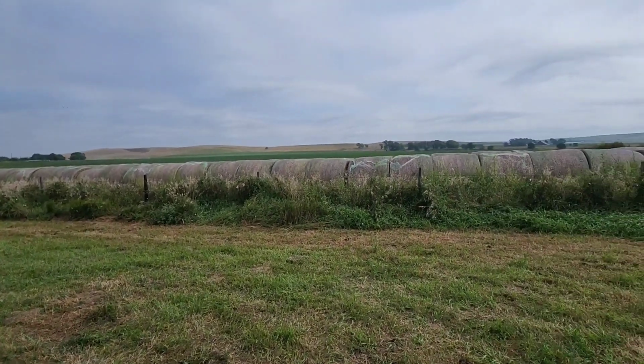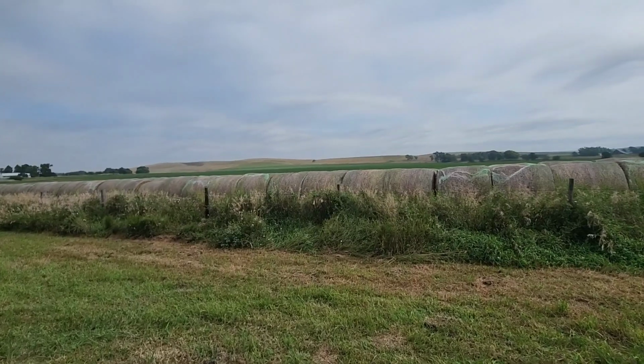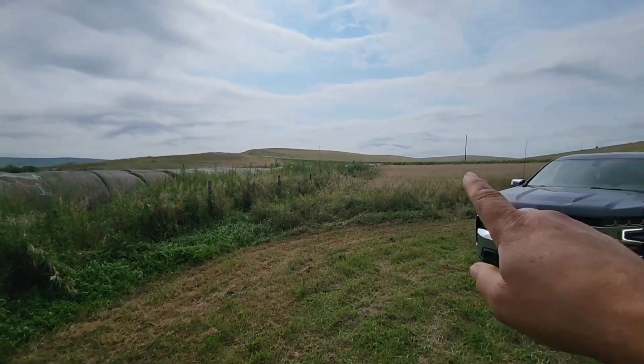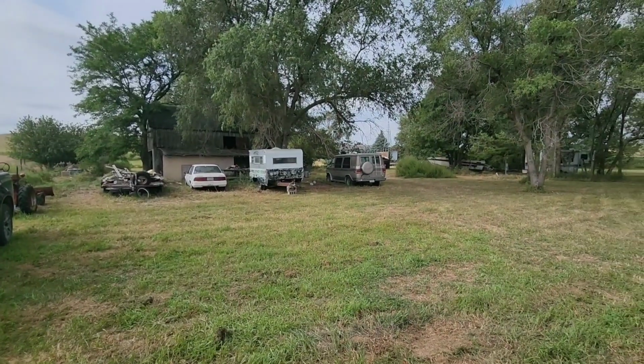Basically a pivot corner. There's a hay pivot out here. So it's common out here in Nebraska. People sell off the corners. So the other corner goes way up there on the road. But this is almost 3.5 acres.